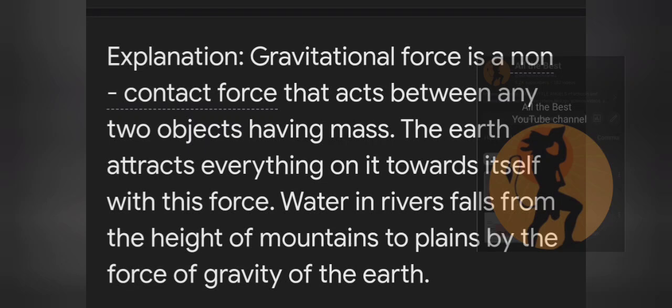The earth attracts everything on it towards itself with its force. Water in the rivers falls from the height of mountains to plains by the force of the gravity of the earth. Gravitational force is a non-contact force, but it acts between two objects. The earth has gravitational force, so it pulls everything towards it.